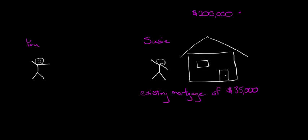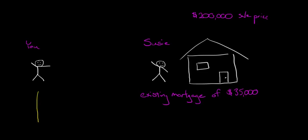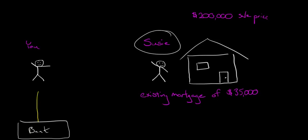And let's say this $200,000 is what you want to be the sale price. You're willing to pay that. So normally, with a conventional mortgage, you go to the bank and say, hey, I need $200,000. Obviously you'd have a down payment and stuff, so it wouldn't be the whole $200,000, but let's just say you need this amount so you can buy this house from Susie.